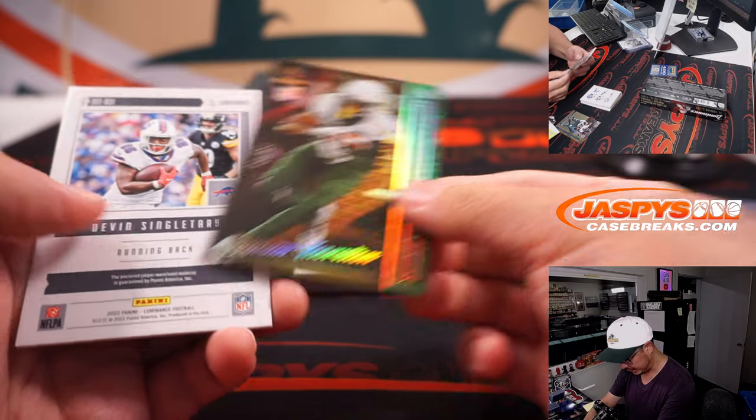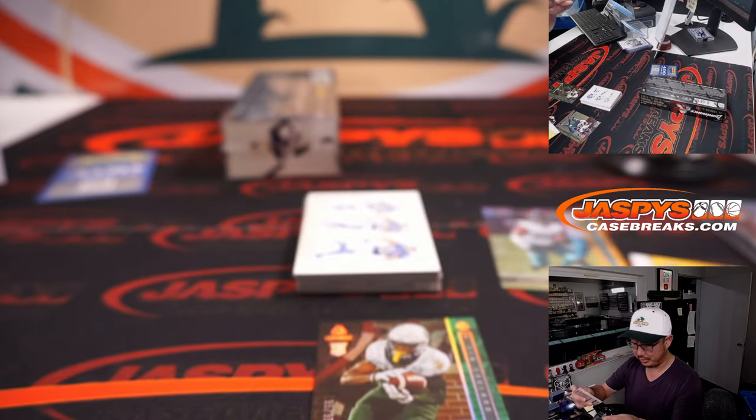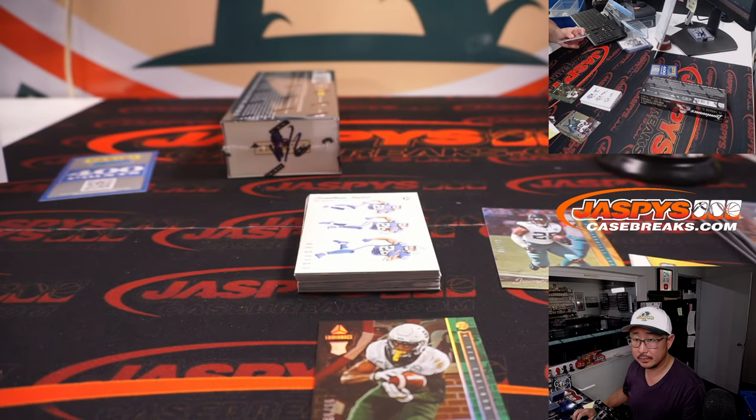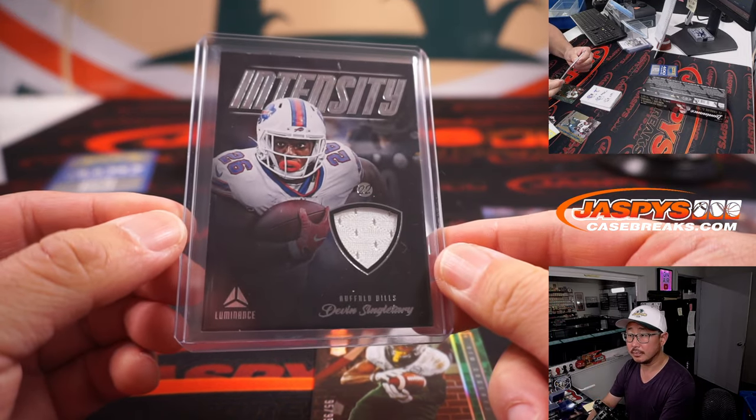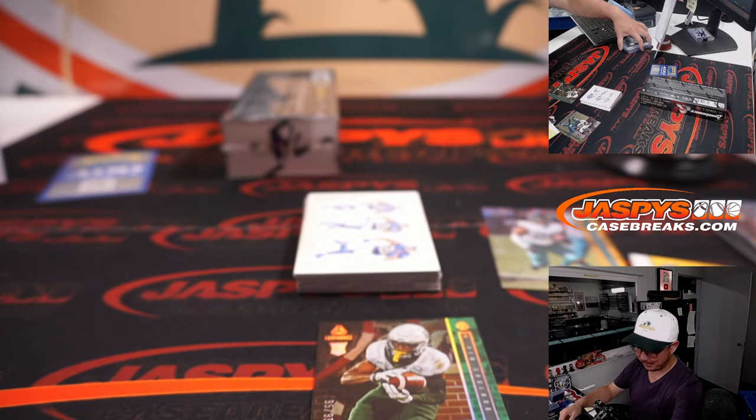A Tyquan Thornton to 99 that reveals a Devin Singletary intensity jersey. Buffalo! The X line with the Buffalo Bills.